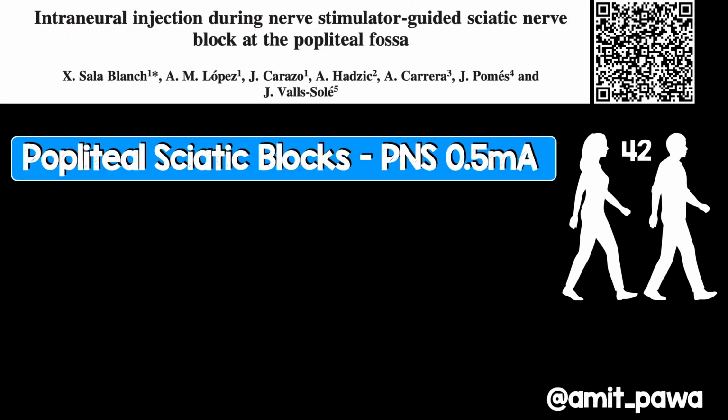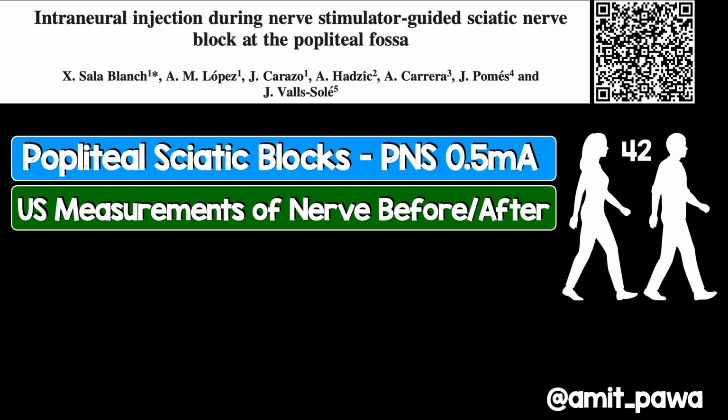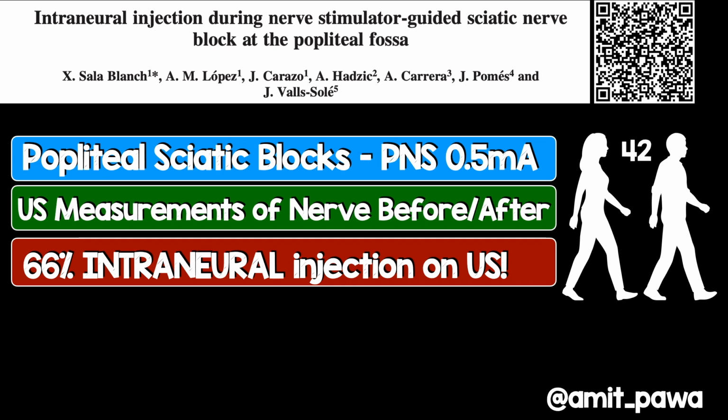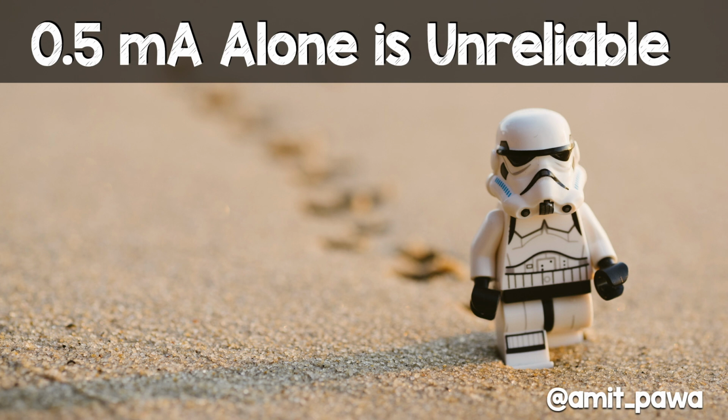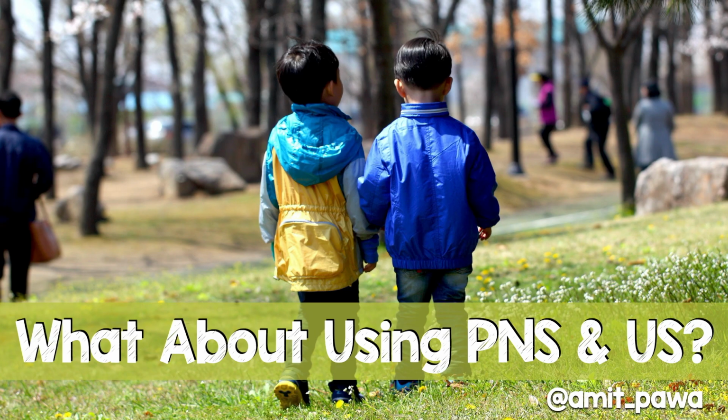How about this study? In this study, they performed their popliteal sciatic nerve blocks using a threshold current of 0.5 milliamps as their endpoint. They measured the cross-section of the nerve before and after injection, and what was fascinating was in 66% of cases when they used a threshold current of 0.5 milliamps as an endpoint, there was an intraneural injection. 66% of cases had intraneural injections using 0.5 milliamps. So clearly in these 42 patients, peripheral nerve stimulation did not prevent intraneural injection. So I think hopefully we've demonstrated that we can send peripheral nerve stimulation alone packing, as 0.5 milliamps alone is unreliable. Well, what about the love affair between peripheral nerve stimulation and ultrasound?